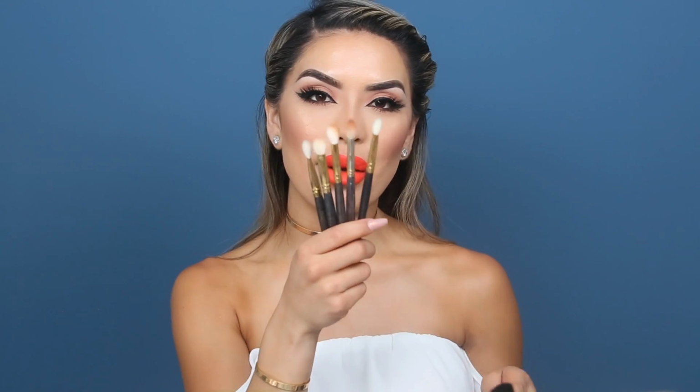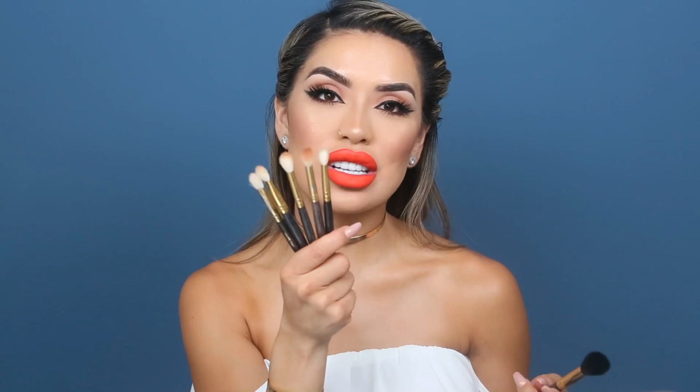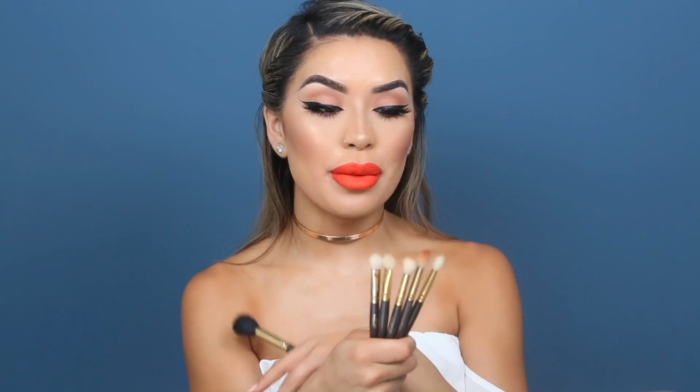Sometimes I feel like when I don't have the right brushes, I'm struggling with my makeup. I'm like, oh, it's not blending, or I get irritated, and with these, I feel like I never have any issue with them at all. So these are currently my favorites. I think some are the same, but they are just amazing eyeshadow blending brushes. I really, really love the way these apply my eyeshadow.